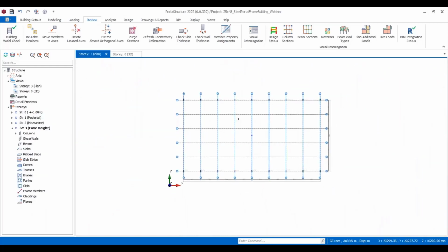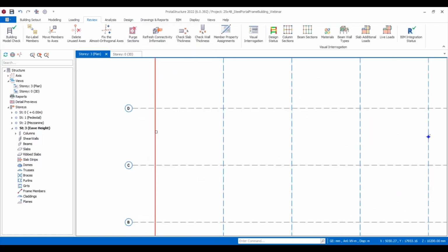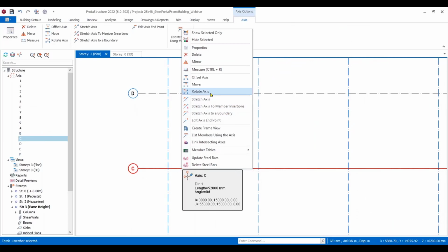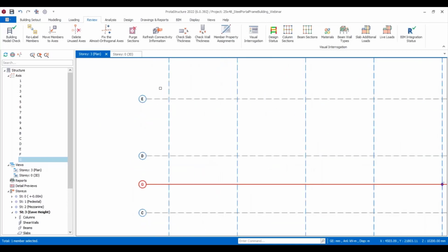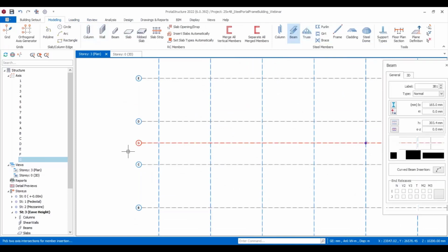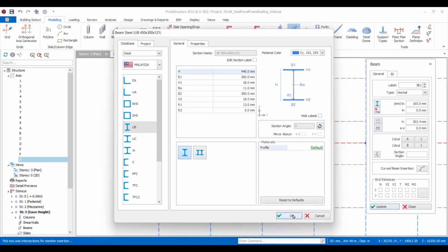Okay, we'll continue. The next thing is to define our rafter, which is the beam. Mind you, our apex will be at the midpoint. Because of that, we need to define an axis here. If you like, you can use a construction line, but let's just define an axis for the sole purpose of inserting this beam. Even though it's not ideal, I don't have time to start readjusting this. Now, the next thing is to go to the modeling tab and click your beam. You also go to the UB again, let's use Malaysia, and based on my predetermined size, I am going to select this 450, and then I'll click OK here.